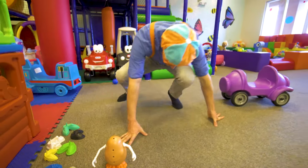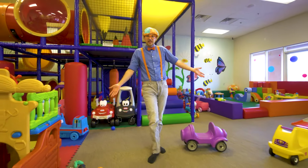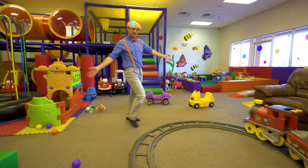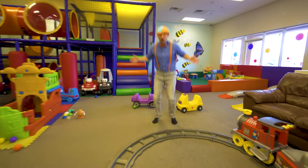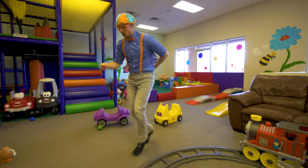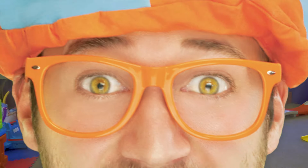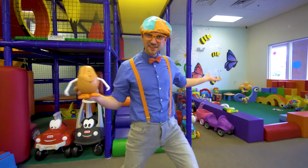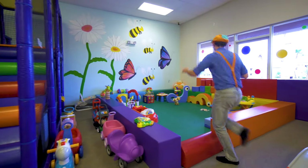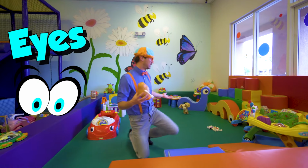Whoa. Speaking of standing, I really love my feet and my legs because look, they allow me to walk, they allow me to stand, they allow me to jump, and they allow me to dance. I love my legs. Come on. All right. Whoa, there's so many things I see with my eyes over here.